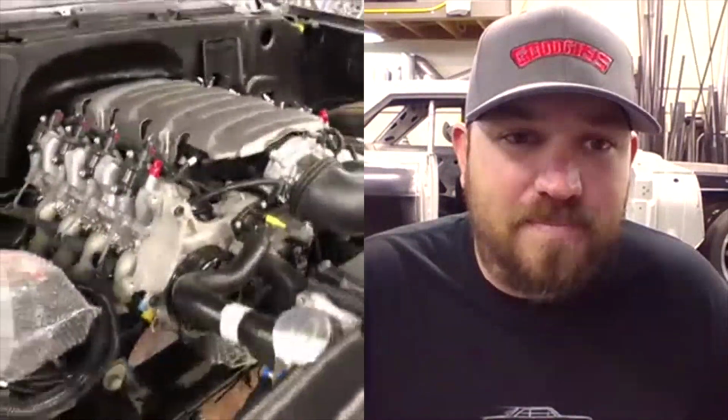Perfect. I'll let you get back to work. Thanks for taking some time out of your day to show us a little sneak peek of this truck, man. It's coming along good. Yeah, I appreciate it. It's been a fun build here, and we look forward to getting back to the show scene and getting things back to normal.